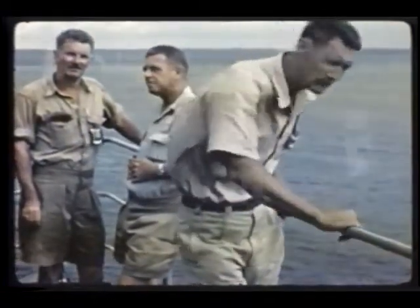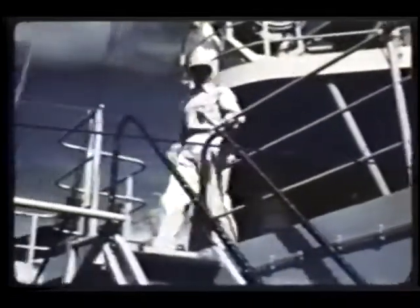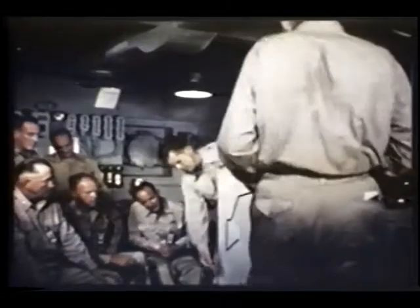4, 3, 2, 1, act. H minus 5 minutes. The shock wave will not arrive for several minutes after zero time. Keep firm footing until after the wave passes.